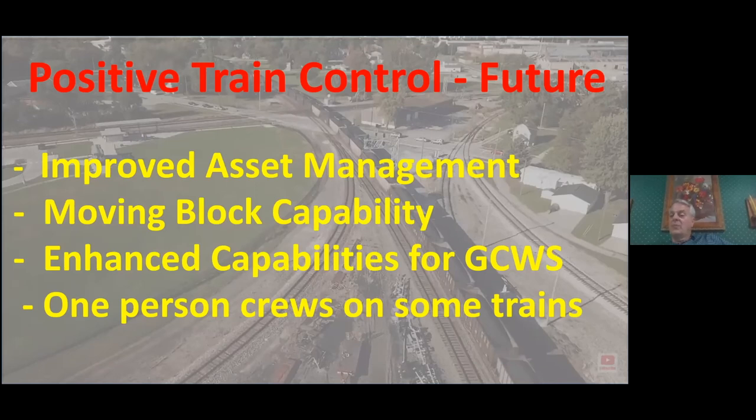Moving block capability in places, high density lines like the triple track from Naperville. Maybe they need a moving block right there, where the 120 trains a day limit, or whatever it is out there, is not enough. They want to run 160 trains a day. So PTC might be a way to give you moving block to close up the following distances and let you increase your capacity.